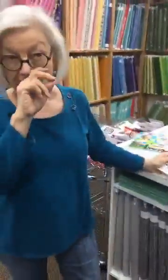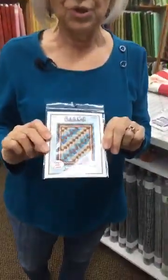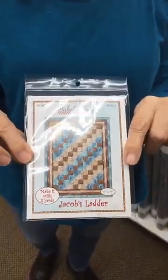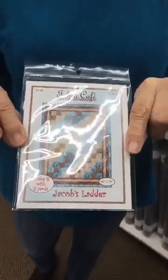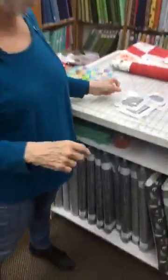Now we also have Modern Views. Modern Views is a book that came out before Easy Peasy, but I had never brought out Jacob's Ladder. And not long ago someone said, when are you going to bring out Jacob's Ladder as an individual pattern? And we just so happened we were working on it at the time. So Jacob's Ladder is also a new individual pattern. It came from the Modern Views book. All right. So those are some things that I wanted to share with you.